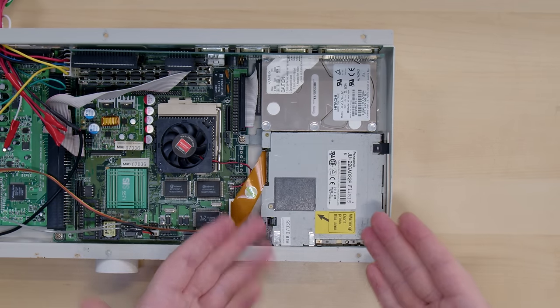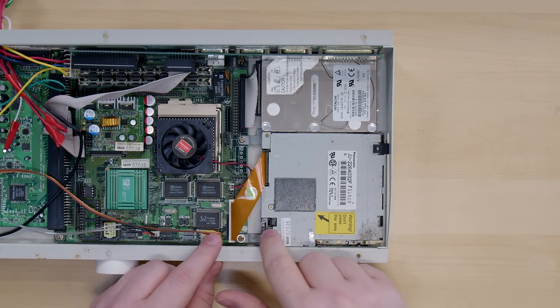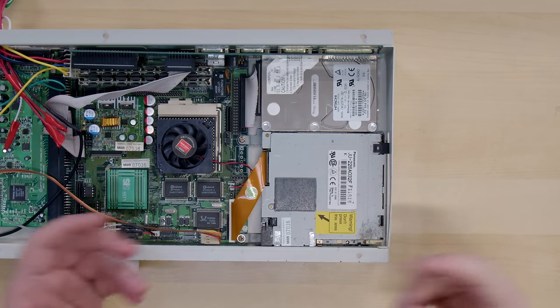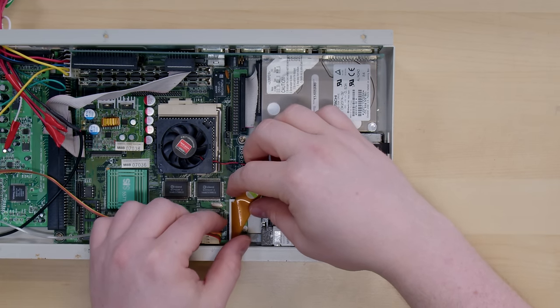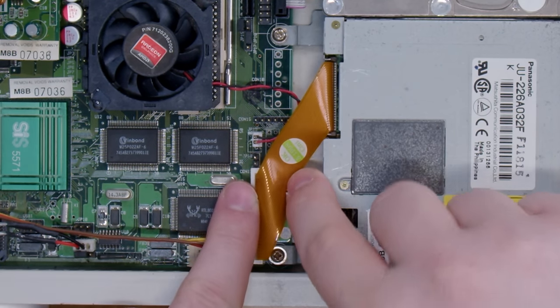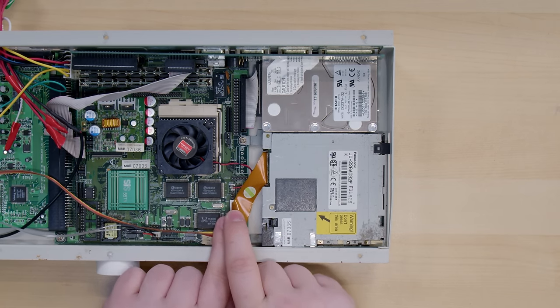The storage situation is pretty reasonable. We've got a low-profile floppy drive, like what you'd find in a laptop, which actually also has a little bit of rust going on, but it does actually work, or I should say, it did work. It hooks up with one of these little Mylar ribbons that you find in laptops and stuff, and I actually managed to tear it. I don't know if you can see that, but there's a little tiny rip in just a couple conductors.